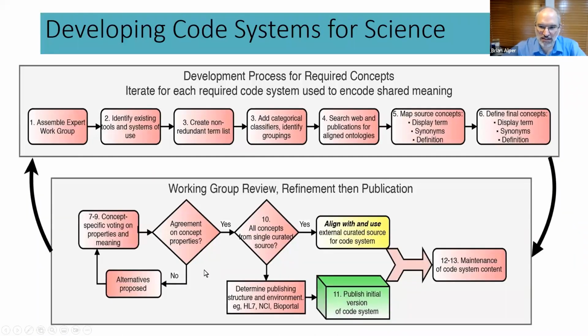We developed a 13-step protocol to systematically do this. We have open calls to many groups, including the International Society of Evidence-Based Healthcare listserv. Anybody can join an expert working group. We identify the existing tools and systems like the Ottawa and Newcastle tool for risk of bias use, create non-redundant term lists to meet all the needs across the currently used tools and systems, and gave some categorical structure to it. We then search for existing glossaries and ontologies where the definitions may already be done, and mapped all the terms to what definitions are out there. And then looking at all of that, we say, what do we think is the final term for our system?